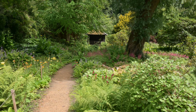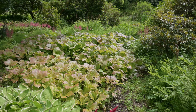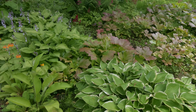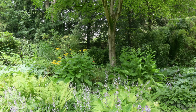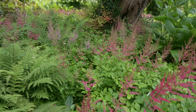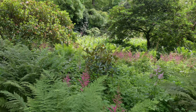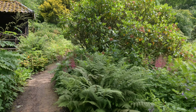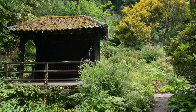So let's go up to this hut, past some more hostas, rodgersias, mass planting here. So got lots of rodgersias in that area, lots of hostas all around, and some nice helianthus up there as well, nice big yellow daisies. Stevas down there, and masses of ferns looking wonderful as the sun hits them up there. And that's one of the shelters that we looked at from above earlier.